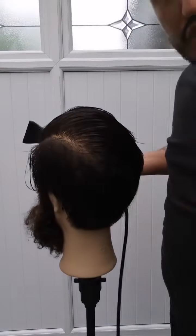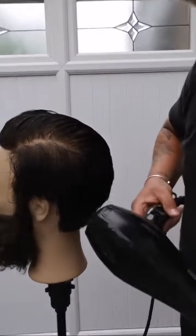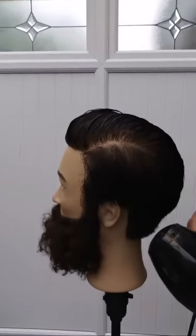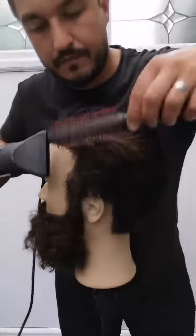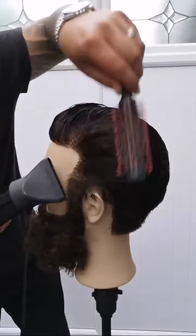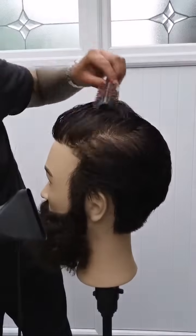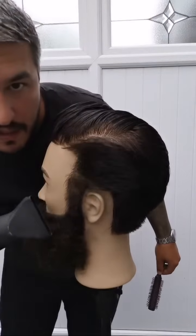So just separate with a brush. Everyone knows how to separate the hair with a brush, like that. Quite simple. And then just tell them, little nozzle, any hairdryer will do, and then just get a round brush if you can. Okay? I'll go this way just so you can see it. I'm just trying it. With the nozzle, as you can see, I'm using that nozzle to direct the hair where I want it to go.